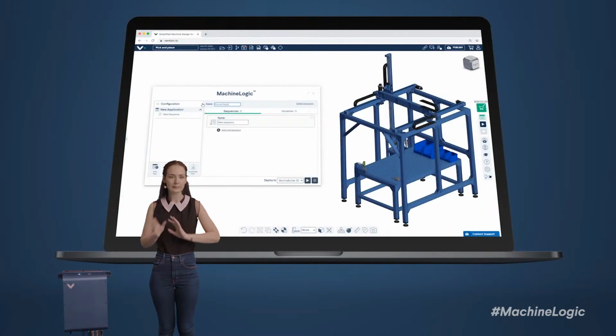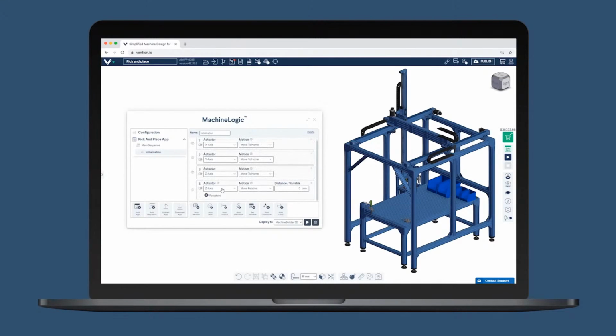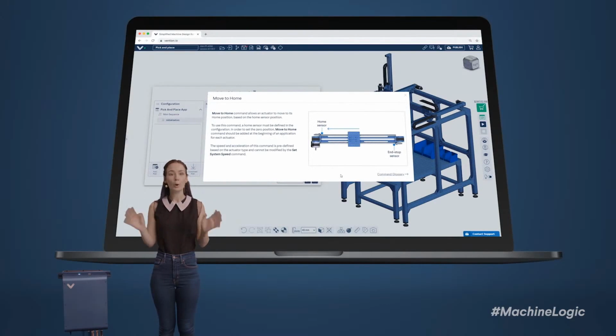So, I will divide my code between a main sequence and various child sequences. Let's start with the initialization sequence. I need to send my actuators to their home positions, as well as set the speed of my system to 500 millimeters per second. For any instruction I am adding in my application, I can always click on the little question mark icon to open the tooltips and get prompted with some additional explanations and examples on how to use them.